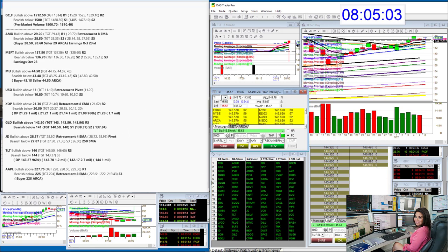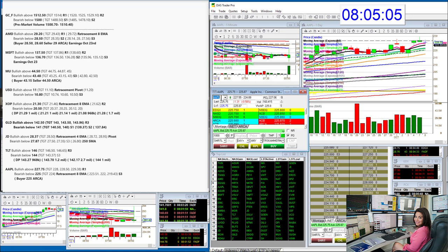Let's go to Apple. Apple's got some pre-market volume. Not really crazy about where it's sitting on the daily chart, but if it breaks below the 4 EMA, then there's a trade down to the 8. But there's going to be support here. It really needs to break below that for a bigger trade, or break above here for a bigger trade to the upside. So bullish above 227.75, bearish below 225.